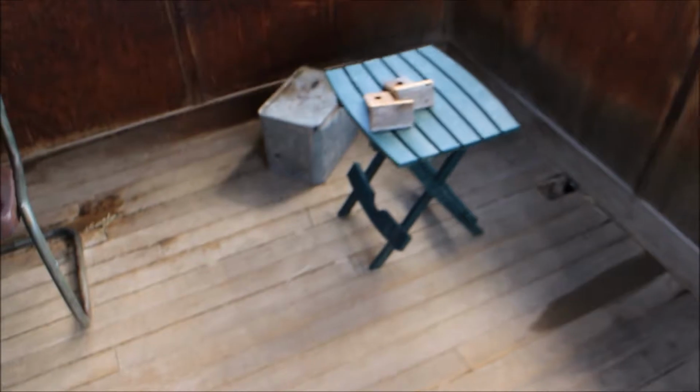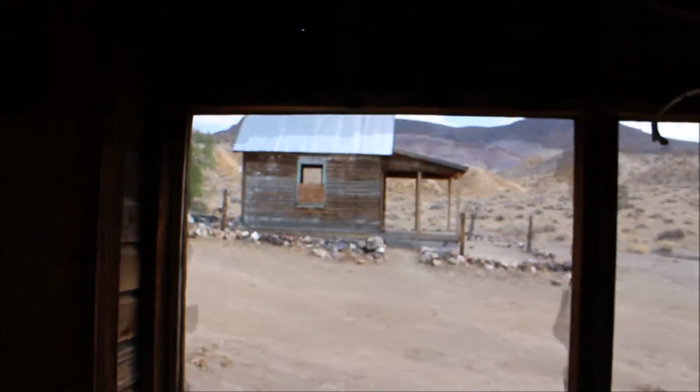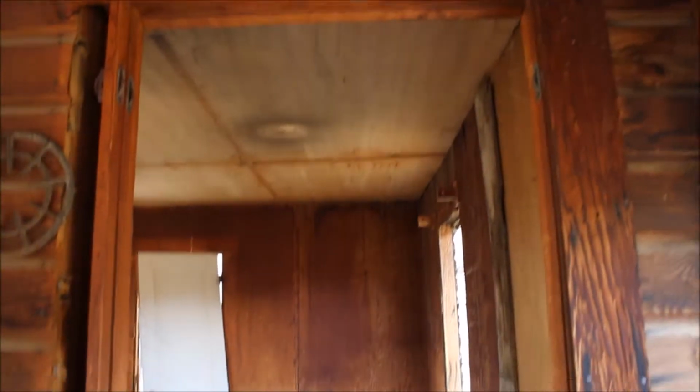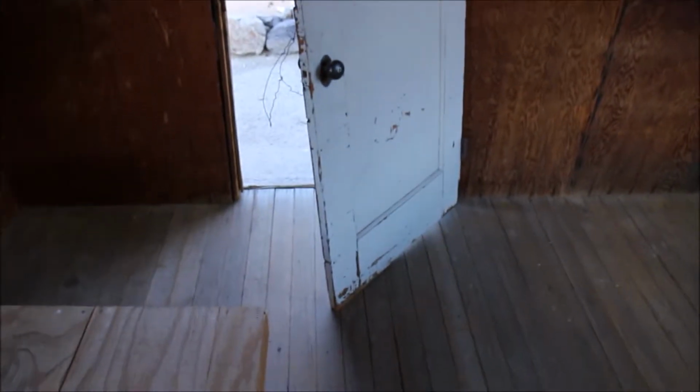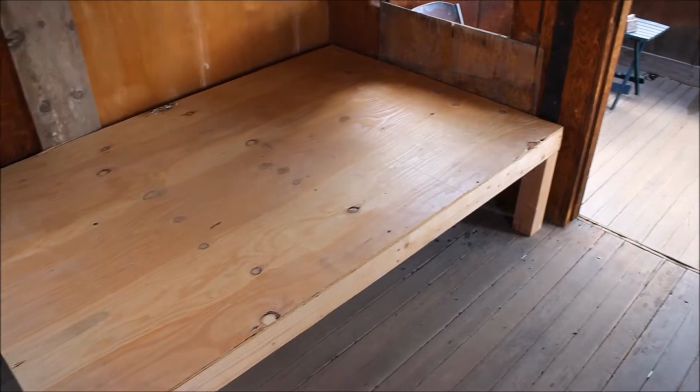Let's have a look at this cabin. See what's inside. So we got some seats. Look at that. We'll have a look at that one soon. Yeah, it looks like that was a bed frame.